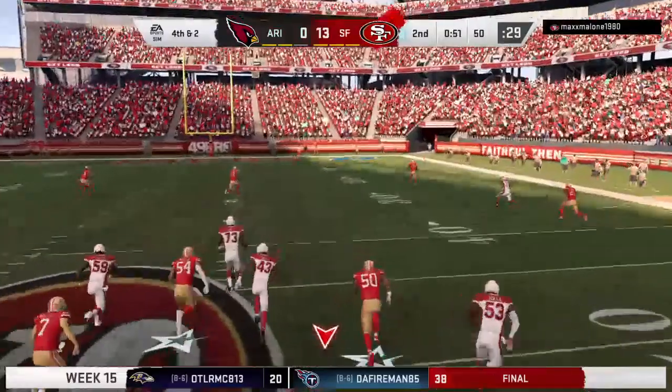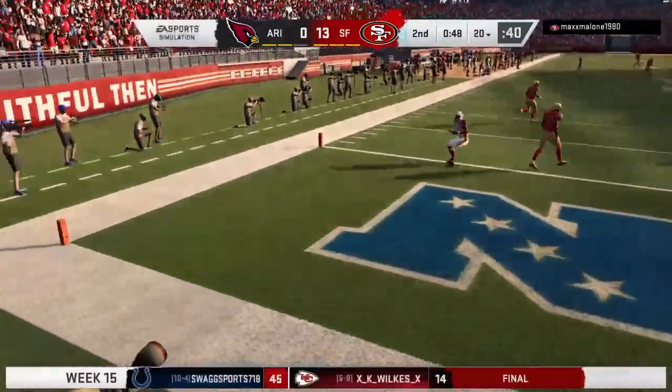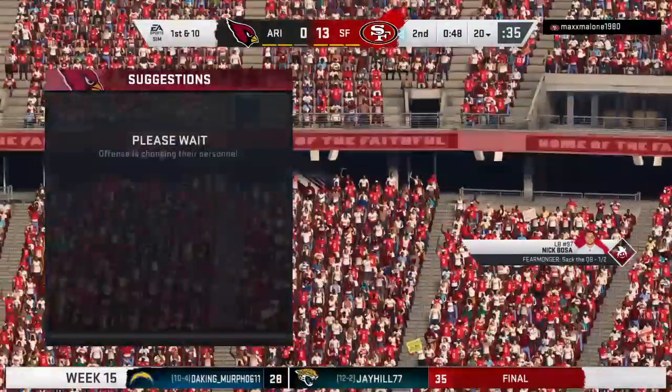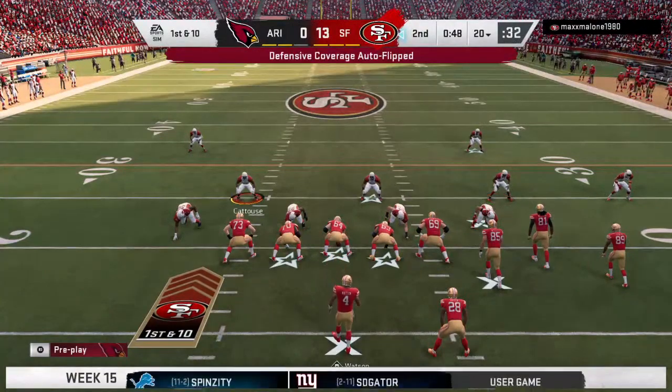His first punt, 45 yards. This looks good as well. At their own 20-yard line, the 49er offense set to get this drive underway.